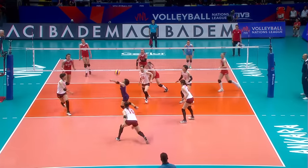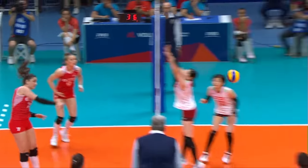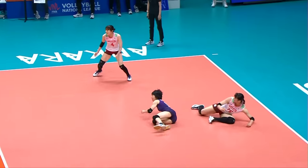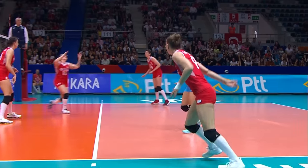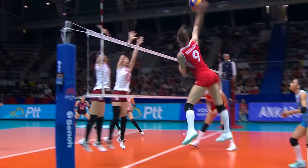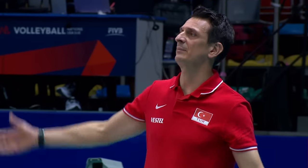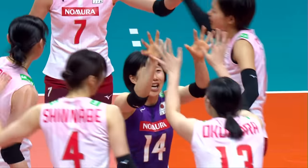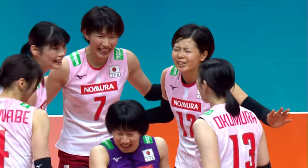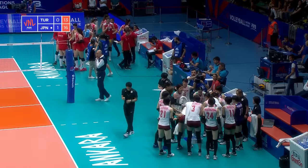So many players demonstrating reflex and touch and anticipation and desire. How about that for a save from Kabata? And it was those type of plays that were repeated time after time. And ultimately, Ismail Oglu couldn't keep the attempted spike inbound. Second technical timeout reached. Japan leading by three. Japan 16, Turkey 13.